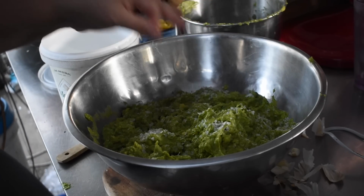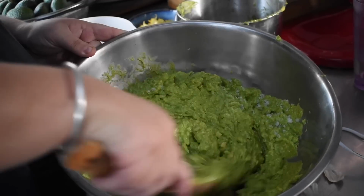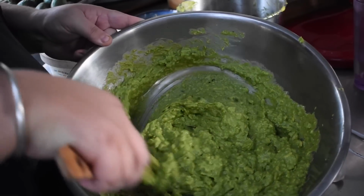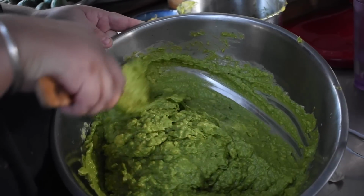So once I got it all done, I stuck it into another big bowl, and then I tasted it, and I added some salt and a bit more lemon juice to taste. Obviously lime juice would be better here, but I don't have any limes, so that's the way it is. So lemon juice it is.